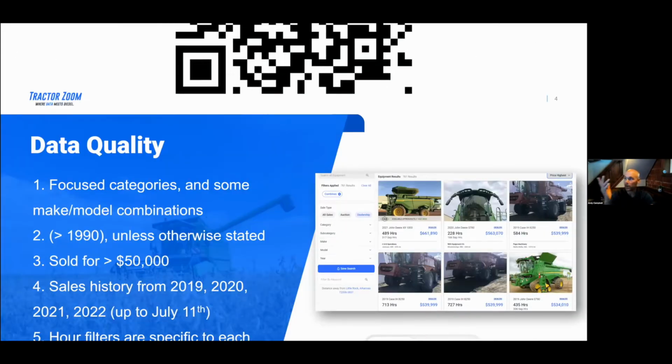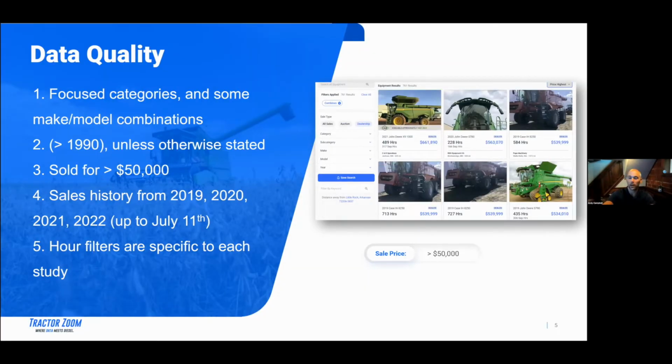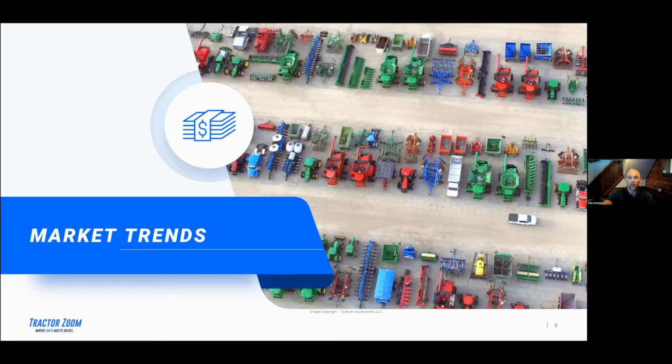Okay, now I hit on this data quality, so I don't want to repeat that, but the one piece I didn't mention is it is flowing in through TractorZoom, but again, with over $15 billion in valuation data and TractorZoom itself getting over 100,000 monthly active users, there's a good representative sample that we can pull from. But I said, starting at high level.